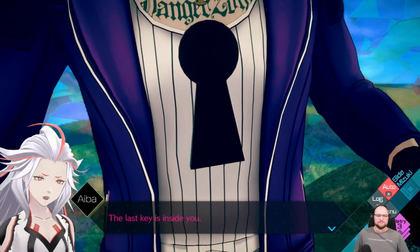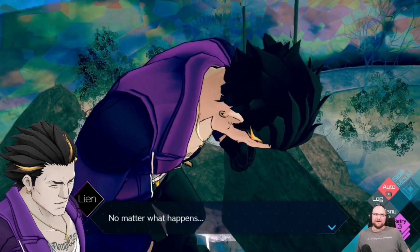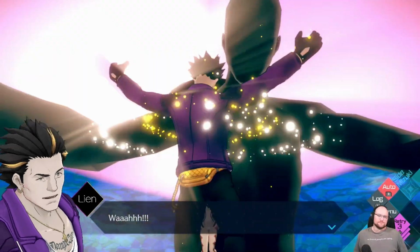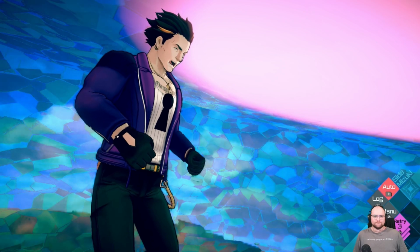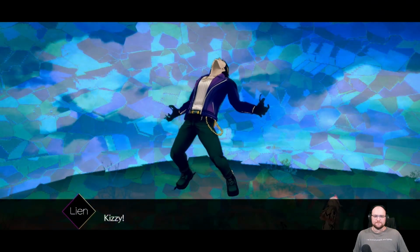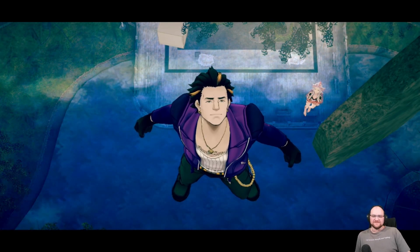The last key is inside you. I am not going to open it. It has to be you. You know this is just a dream, right, Iba? No matter what happens, no matter what people say, Kizuna, I love her! Yeah, that's right. Good job, Lien. And we made it. That's not terrifying at all.